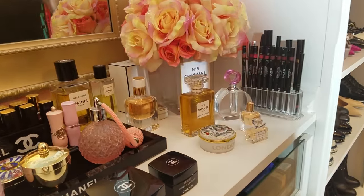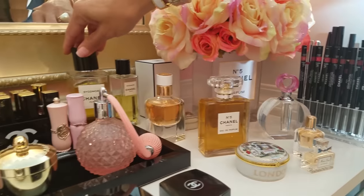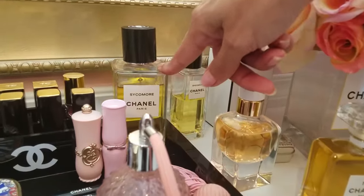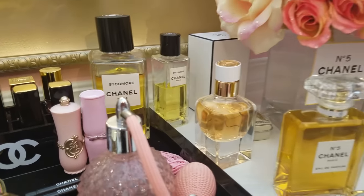Here you're gonna see some of my perfumes. I don't have a lot of perfumes. I really like the Chanel collection. So Sycamore is actually my favorite fragrance from Chanel. It's amazing. You guys have to try it out. And then a couple of the other items that I use.